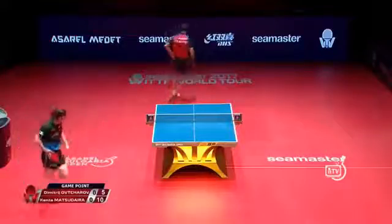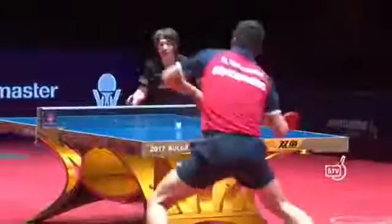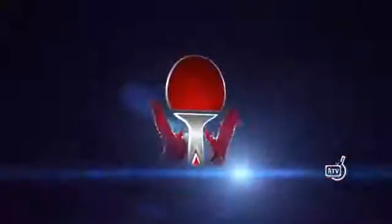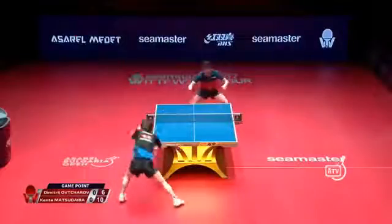Ooh, tries to pull a Shushin in a full spin there. Looked like he earned himself the opportunity. Soft touch, keeps it in near the table. Still 4 game points left.